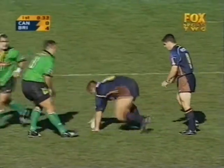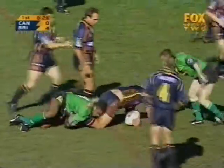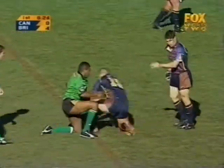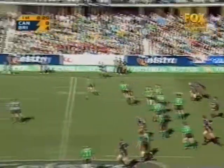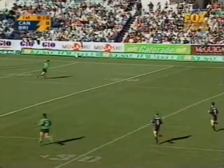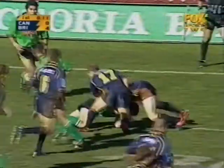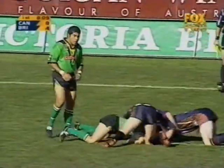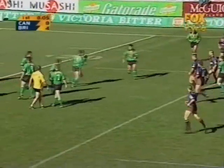Webke there, tackled by Anthony Kallela, who has one of the more interesting bandages around his head for the time being. It goes from the top of his head around his chin and then back up the other side. Looks like something from The Mummy Returns. Here's Shafovsky. He'll bring it back out from inside his own 20. Tight game this one here at Bruce Stadium this afternoon. Just 8 points to 4 the scoreline.